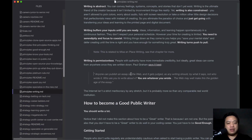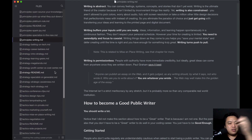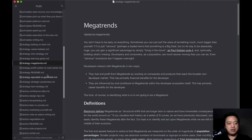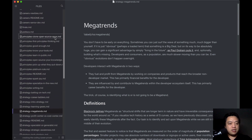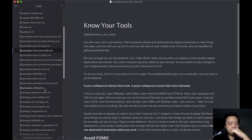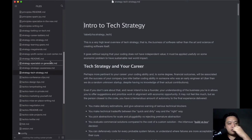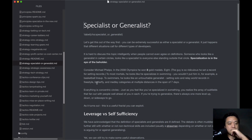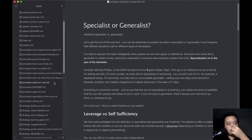That's one chapter that's going to be a very high profile chapter, but then I have all this other stuff. I got a good comment about the megatrends chapter. I also got a good comment that people want to see the clone open source and know your tools chapters, so that's good. No one's really looking out for tech strategy and specialists or generalists, but I like all of these things. So there's going to be a lot of editing over the next 10 days. I have to balance that with book marketing and just getting feedback.